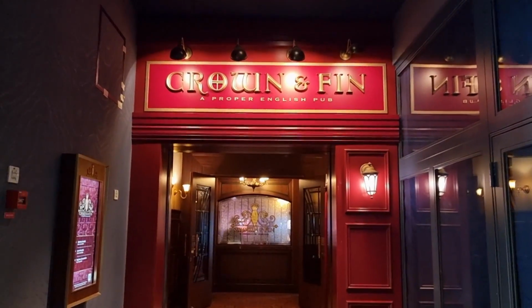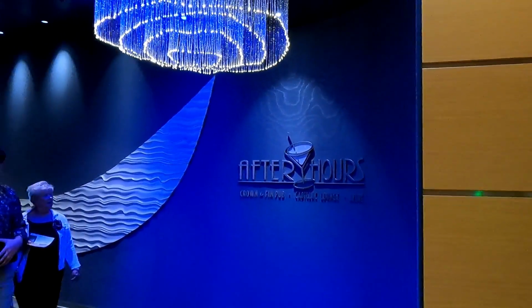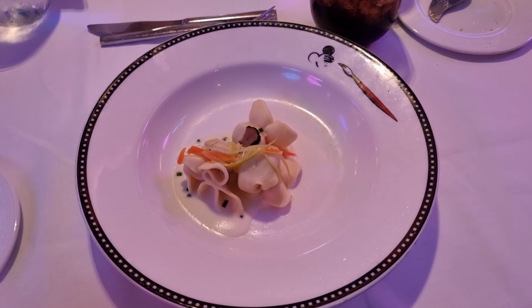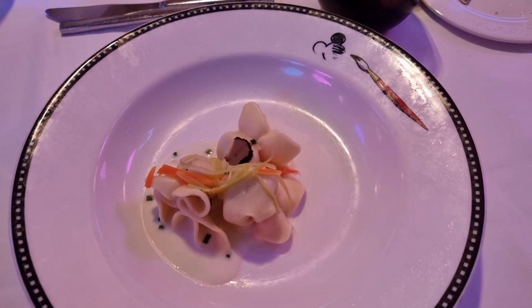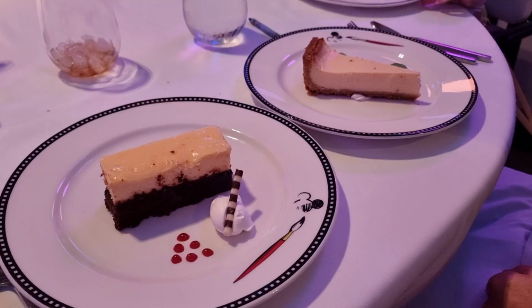The 3 restaurants that were on our boat, and I believe most ships have just the 3, essentially there's set menus. It's a 4-course menu, but that doesn't mean you can only get the 4 courses. You can order all the mains if you want. You can order all the desserts. You can pretty much order anything you want, as much as you want. Which Jono definitely took advantage of, all the desserts.